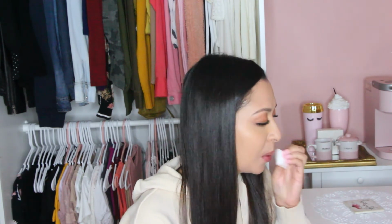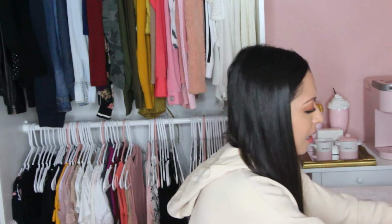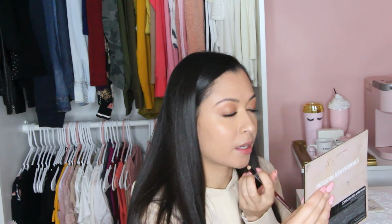Hand sanitizer. Okay. Alright, so for my lips, I'm using the Wet n Wild lip liner, and that's how it looks. This is my all-time favorite lip liner. I love it so much. It's $1.79.